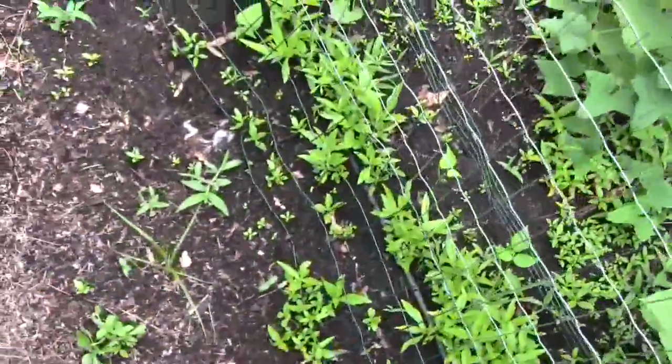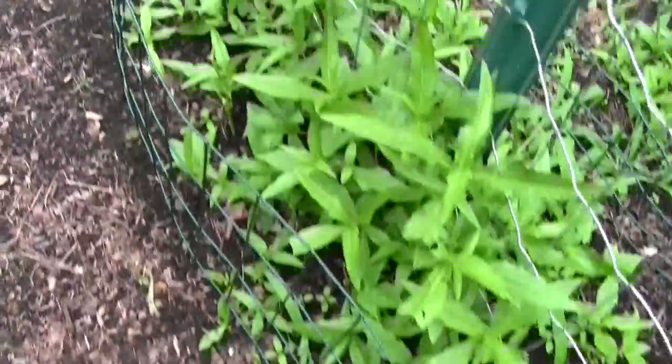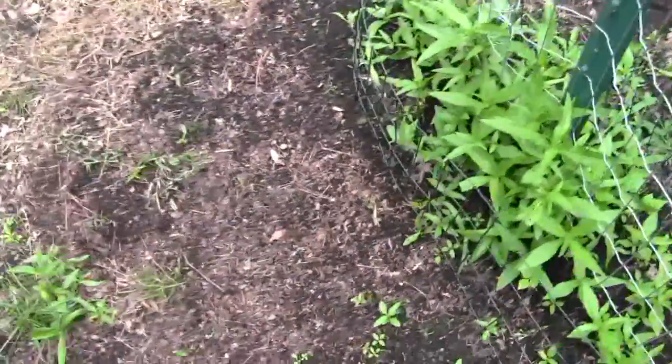Plant these every 6 inches. And there's 1 right there. And there's 1 little one right there. And 1 right there's been eaten off.